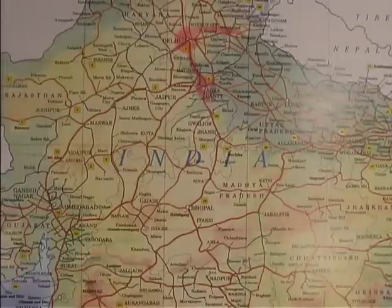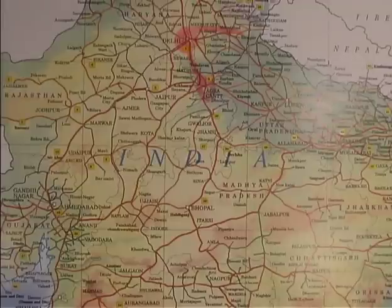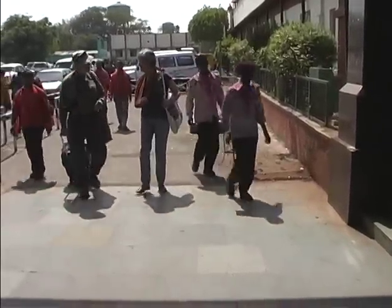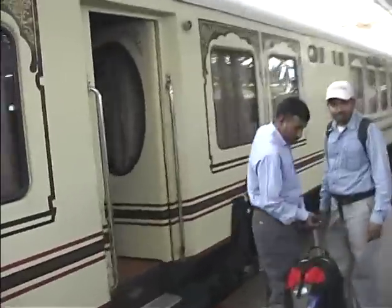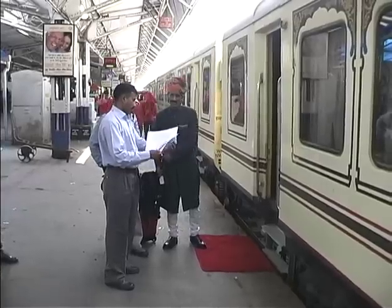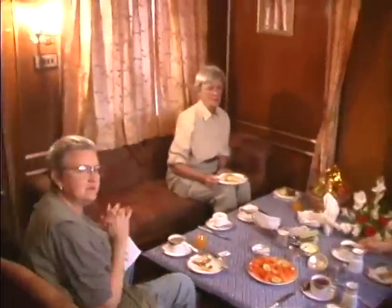After two nights in Agra, we boarded the Palace on Wheels, a fantastic train which really made our journey very easy. This is your coach. Thank you. Looks great. This is our car. Jaipur. And this is the breakfast lounge here.